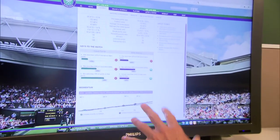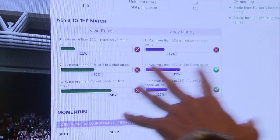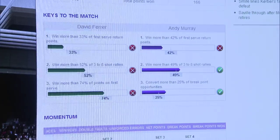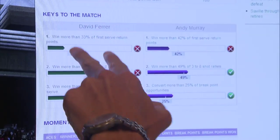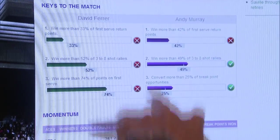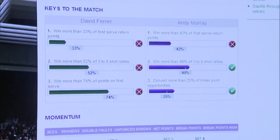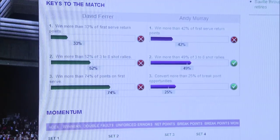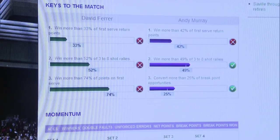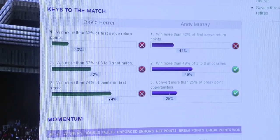So Kenneth, just talk us through this. Jeff, I'm not sure if you can get in here on the keys to the match. So in a nutshell, you can correct me if I'm wrong, these are the things that David Ferrer and Andy Murray needed to get correct in order to give themselves the best possible chance of winning. Well, you're absolutely right. So these are the statistics that the 2 players needed to reach in order to increase their chances of winning a set.